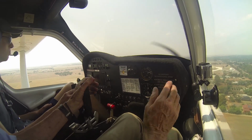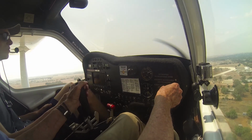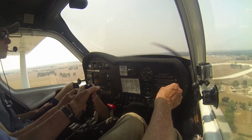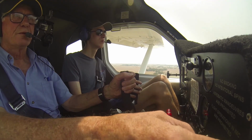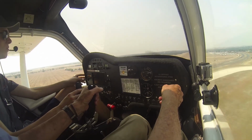And with the landing, everyone tries to rush the landing. Wait for the runway to come to you. Might sound a bit silly, I know, but everyone wants to get it on the ground. It'll land when it's ready. A little bit fast. Just have your hand on the throttle, you can feel what I'm doing. Small movements.